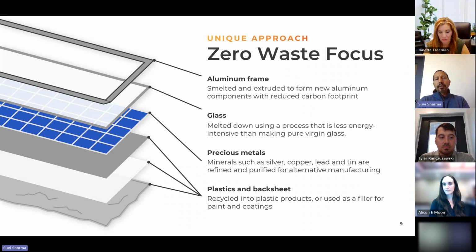We are able to sell that to other uses. The metals are very easy to sell. Silver is a very valuable commodity. What's hard, the most difficult part, is selling and finding buyers. Not even to sell, just finding someone to take the plastics.